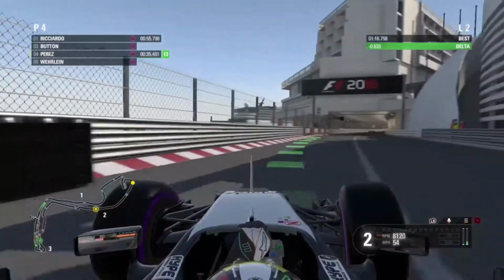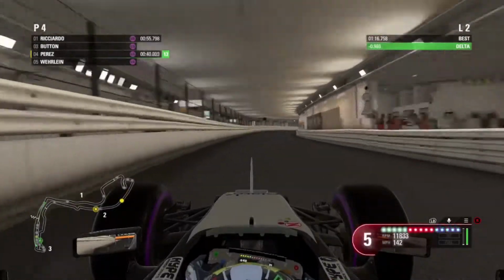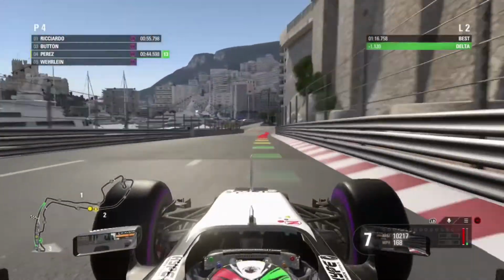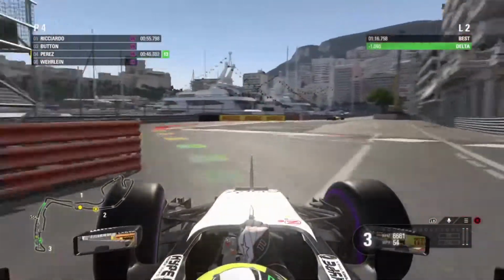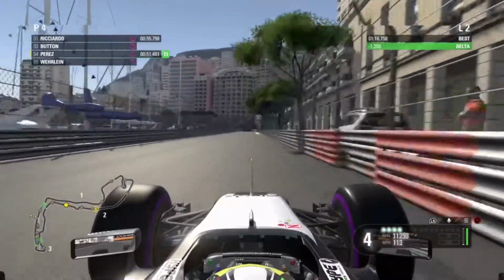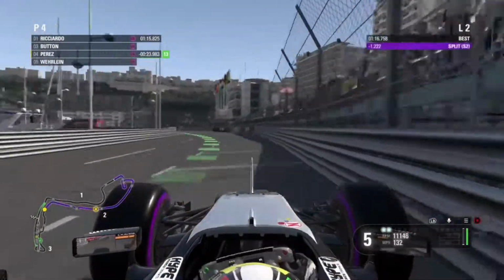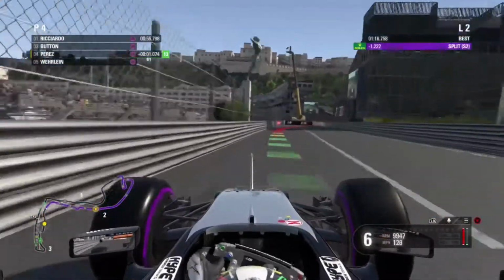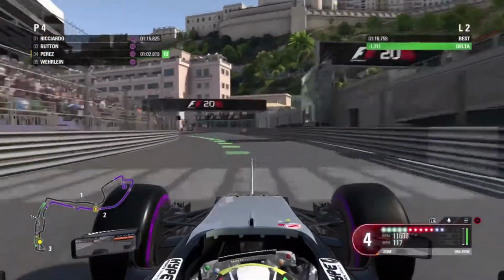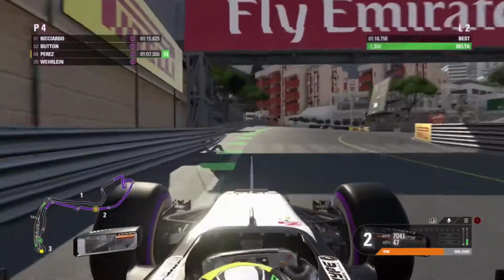And now into Portier, and then as we go into the tunnel, which is a unique aspect of this track. There's no other track that goes through a tunnel. And now into the Nouvelle chicane we go. It's a left, right, and then a right and a left. And now down into Tabac, where it's a fast left-hander, and now into the swimming pool section where it's a very fast left-right chicane, and the second part now where it's a right-left chicane, and now into Rascasse, the penultimate corner, as we lock up a wee bit.